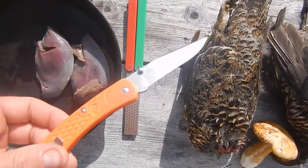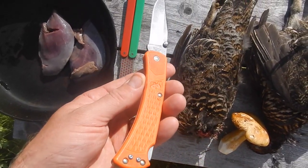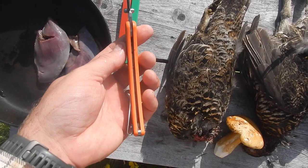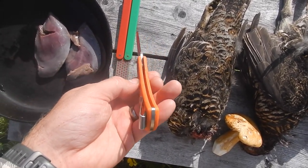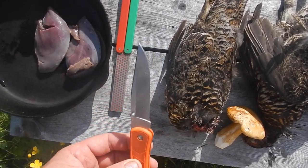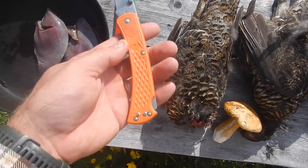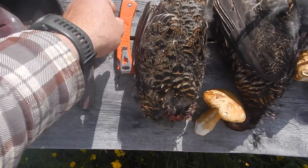We got the knife that we're using here. This is a Buck 110. I don't know what this is called. The Department of Fish and Game gave me this as a thank you for running hunter ed classes. It's a great knife. It's light. It's got the same blade as a 110, stainless, but it's got a very light handle and hard to lose.